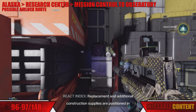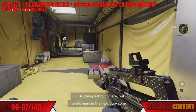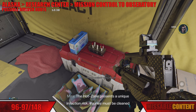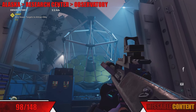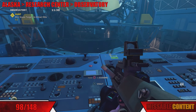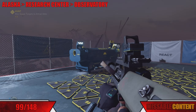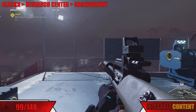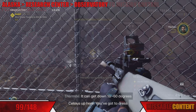Replacement and additional construction supplies are positioned in at least one location inside the hot zone. Nothing left to do here, but there's more in the next subzone. The hub zone presents a unique infection risk. Injuries must... Since their mainframe crashed, we can only roughly determine... Get down to minus 60 degrees Celsius up here.